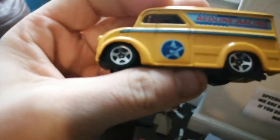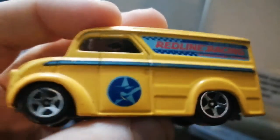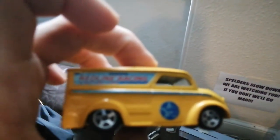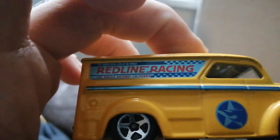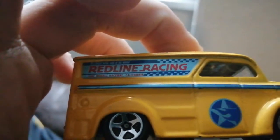And then, didn't see my treasure hunt, did you, guys? This is the actual treasure hunt that I got, guys. It doesn't say treasure hunt on it, but it's the B-37. This is the actual first treasure hunt I got in my K. If you see the circle frame Lego with half a star, that means it's a special treasure hunt. So if you find this one, guys. Red Line Racing. And Racing California.